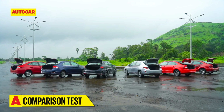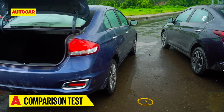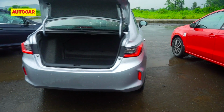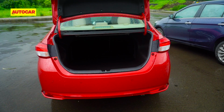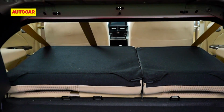On airport runs and out-of-station trips, you'll manage to fit quite a lot of luggage into all these cars. The Ciaz's 510-litre boot is the largest, with the City's 506-litre boot being the second largest. However, only the Yaris offers the added flexibility to split and fold down the rear seat backrests to increase luggage room.